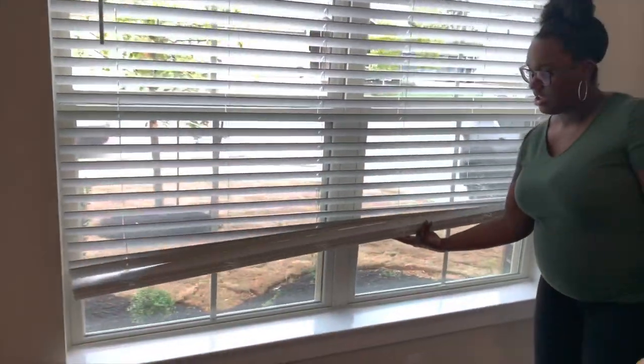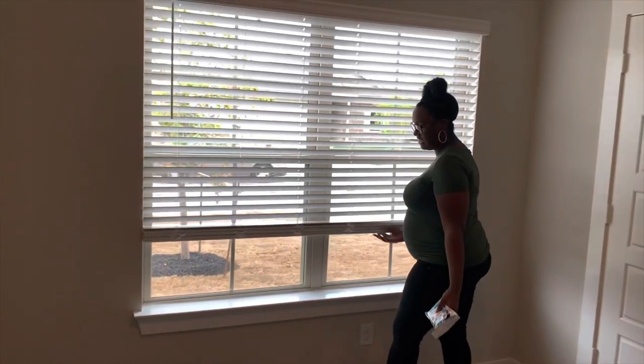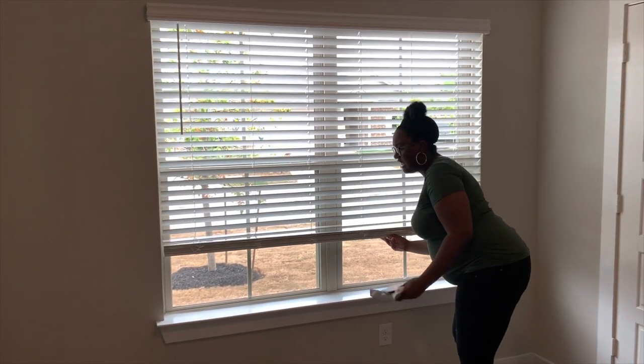One thing that we liked is the blinds here. We have like the push-up. That's all we do with the push-up thing. So that's nice. It's not easy to pull down.